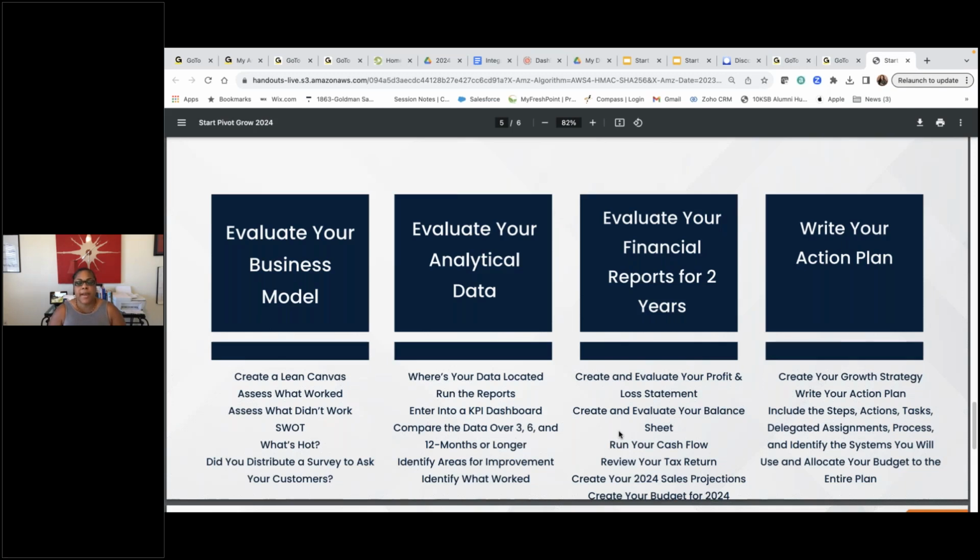You then want to create a forecast and allocate a budget to the areas in your business that are going to need adjustment or enhancement to help you grow. Growth meaning increase sales, increase your capacity to do more. And the only way that you're going to be able to do that effectively and efficiently is by creating your sales projections and creating your budget and your pro forma, or what we call your projections for the future.